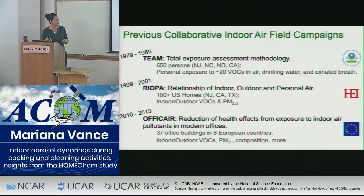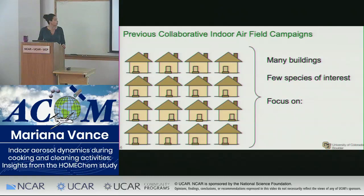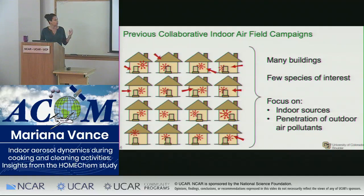So there's this history of looking at many, many homes. That's the common theme in those three studies that I mentioned to you: many buildings, fewer species of interest, because of course we can't investigate everything everywhere. It's just not possible. Their primary focus was both on the indoor sources of air pollution and the penetration of outdoor air pollutants.